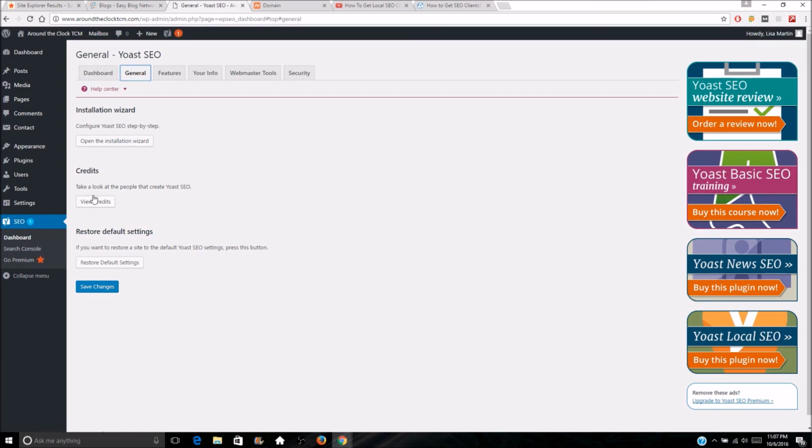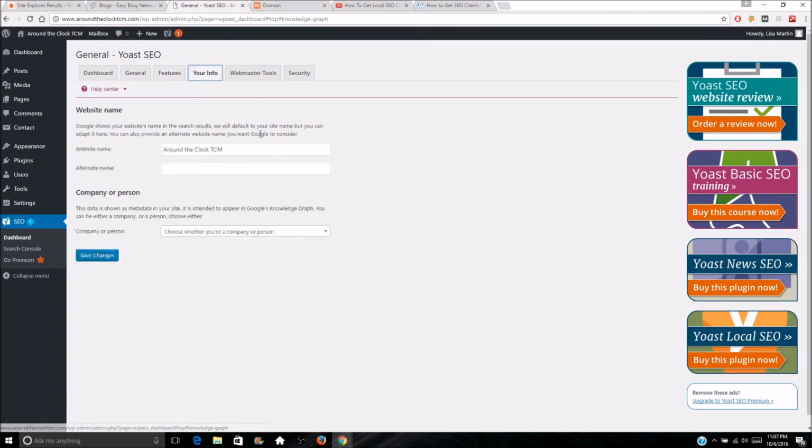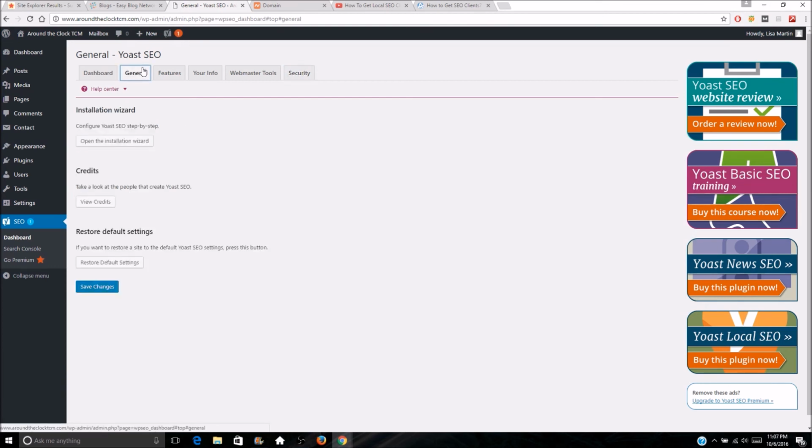View the credits, really no need. And open the installation wizard. We'll do that in a second. Going through the other tabs though, you really don't need to mess with any of this stuff. No need for that, especially with the PBN. You can choose whether you're a company or person here if you want, up to you. Don't connect your stuff to webmaster tools, especially Google. You don't want to connect your stuff to that. It just gives you a higher chance of getting caught. And security, if you want to add that, you can enable the advanced part of Yoast, but the meta box is not needed at all.